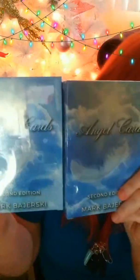And then angel cards. Second edition, OMG, look at this. Gorgeous, gorgeous. I love those cards. I got those for my friend. Oh my God, look at all these beautiful stones. OMG, all right, so it comes with a card, but it comes with stones.